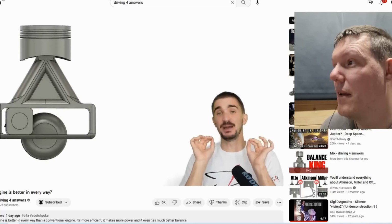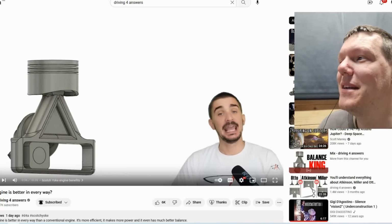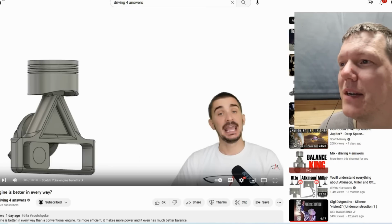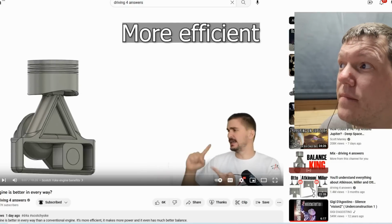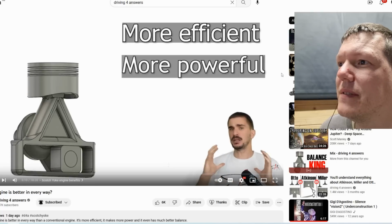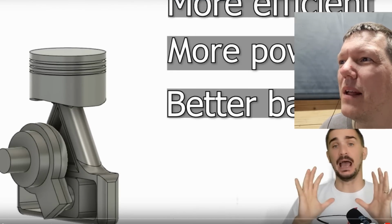"This engine is better in every way than a conventional reciprocating piston engine." Right, that is a broad claim. It is better than a normal engine in every way. There best not be a section in this where you say it's got issues, because you just said every way. "It's more efficient. It makes more power. And it even has much better engine balance." Oh, engine balance as well.